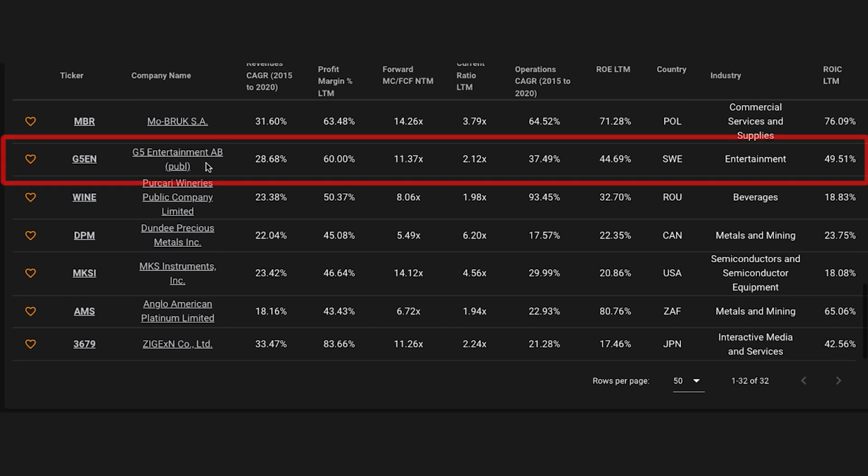All right, next one. Swedish gaming company. This is a little bit like I said earlier. I don't know what brands they have or what exactly they provide in the gaming space, but I think they're just an app developer, and I'm not really into app developers. I don't see the longevity.